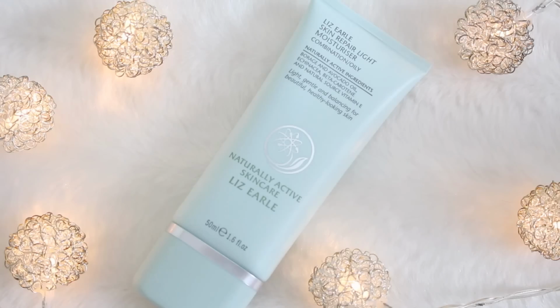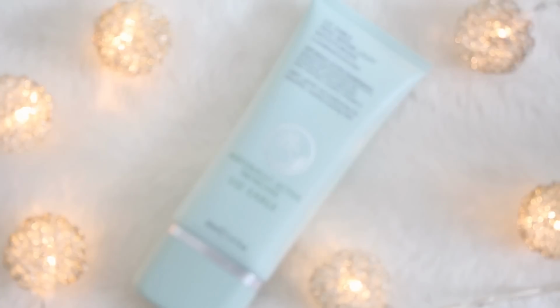I was wrong. As it is summer, I have spent a bit more on my moisturiser. The moisturiser I use is the Liz Earle Skin Repair Light Moisturiser for combination to oily skin. Who knew they made moisturiser for oily skin? Not me, but I do now. This costs £20.25, which is expensive for a moisturiser and is not even that big. But a little goes a long way, and this has made the world of difference to my skin recently.